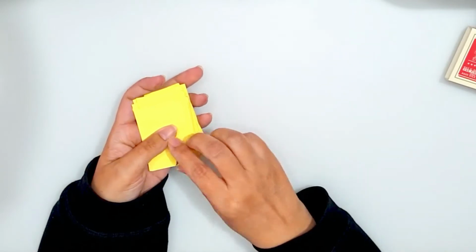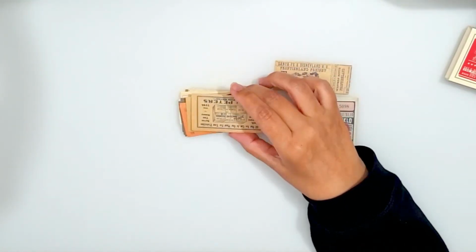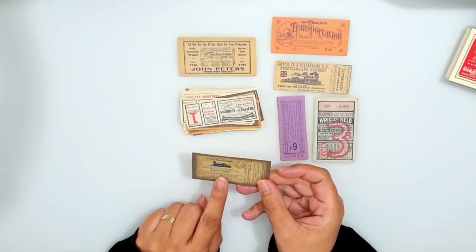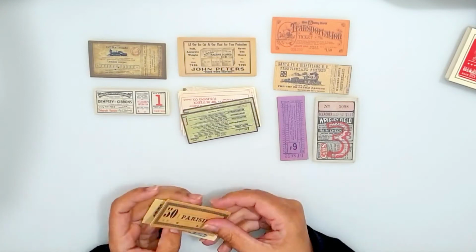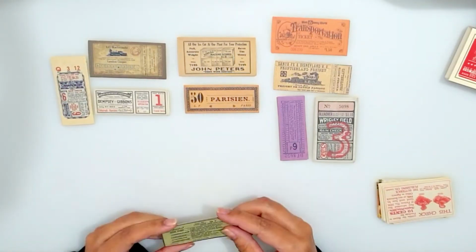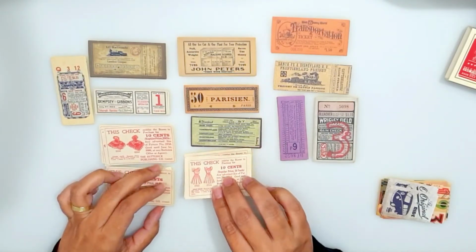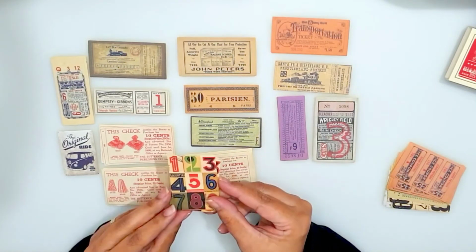Next one is the vintage coupon and tickets. So yeah, here as well, they are very beautiful. I love the one with the numbers most, and the one with the script on it, but they are all very beautiful. And again, every time I look at them, oh my god, this is beautiful, this is beautiful. This one is so cute. And yeah, these colorful numbers are beautiful.